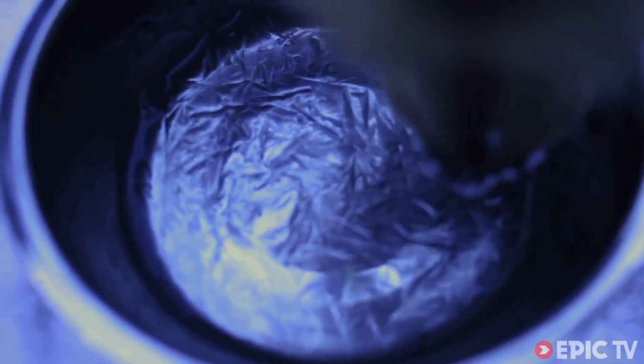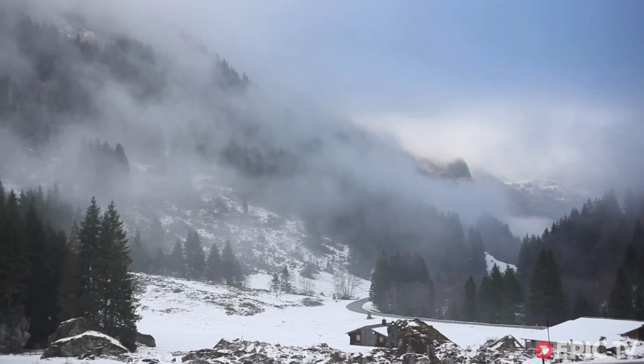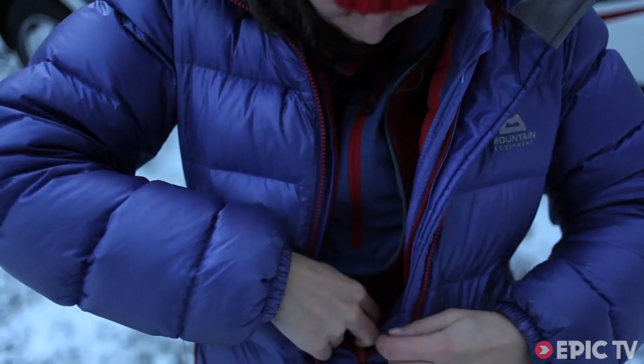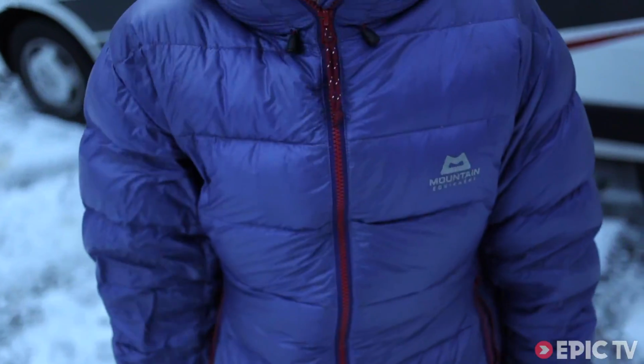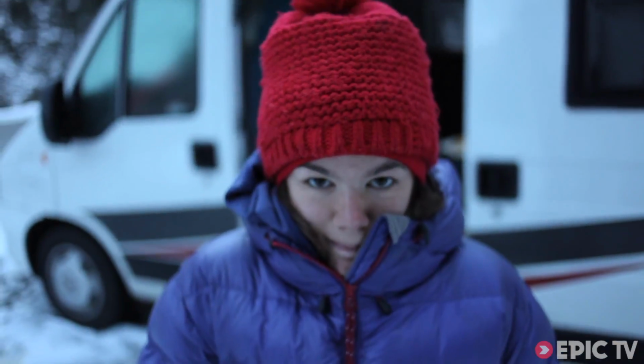This episode was meant to be about climbing in the Austrian area of Zillertal, but we got there and it was freezing. I'm not gonna get cold today. It is November, I guess.